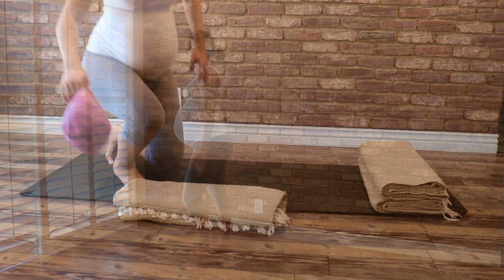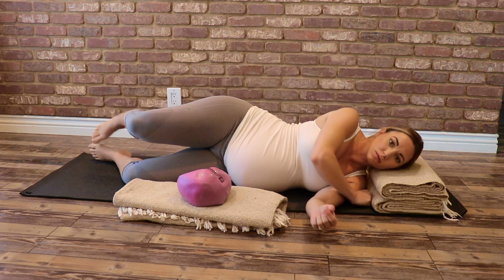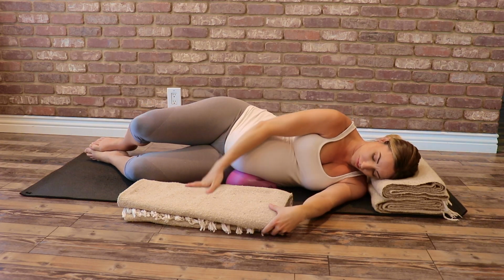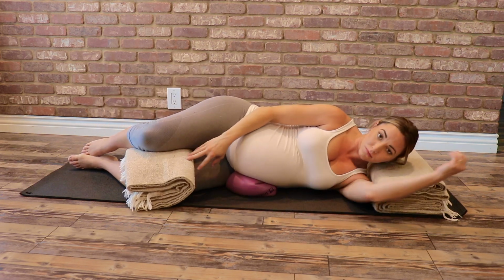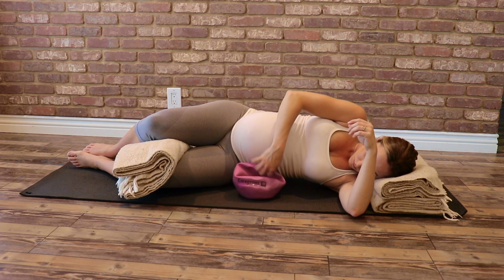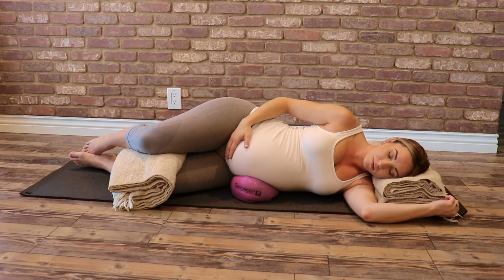Lastly, it can be really hard to get comfortable during these last few weeks of pregnancy. And so I've got some blankets under my head, and then I'll place a blanket in between my knees as well. And I'm using a Yoga Tune-Up Gorgeous ball on the side of my belly just to help support it. There's a lot of weight there at this phase, and it feels nice to have that belly cradled. So I've deflated it quite a bit, and I'm just letting the side of my belly rest on the ball.